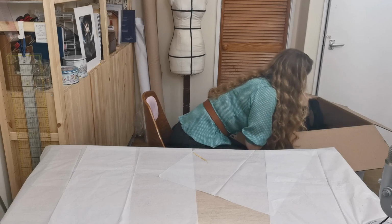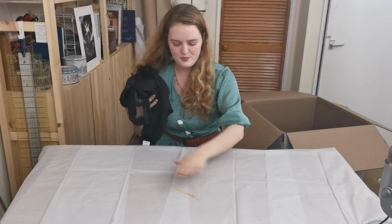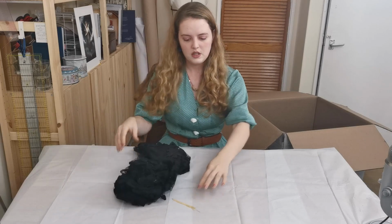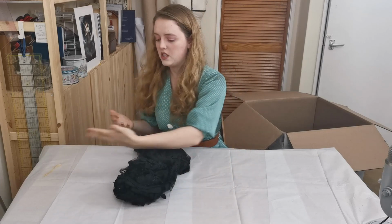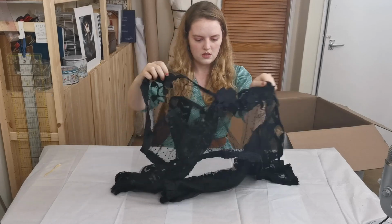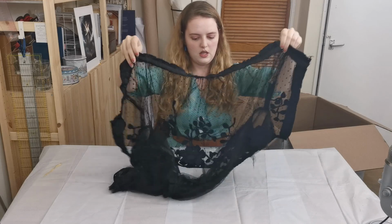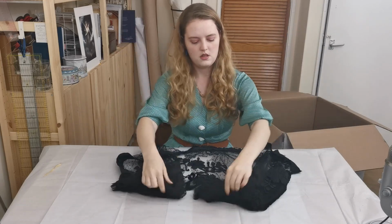Okay, so let's go onto a new layer. Tissue paper. Also, another reason to put tissue paper down: your stuff that you're unpacking might be dirty itself. So this gal is a bit ripped.